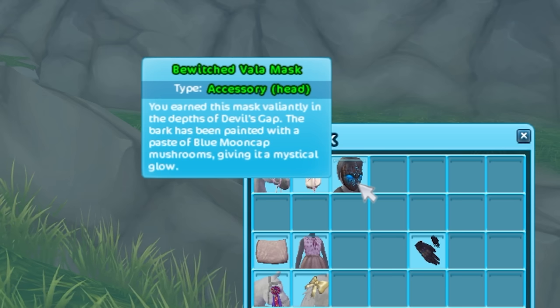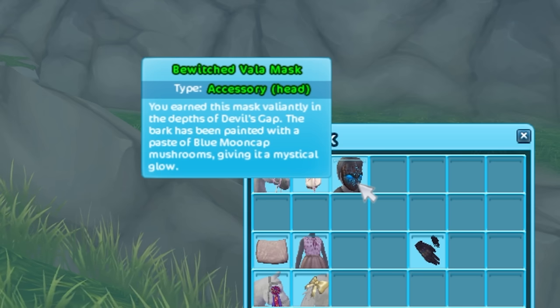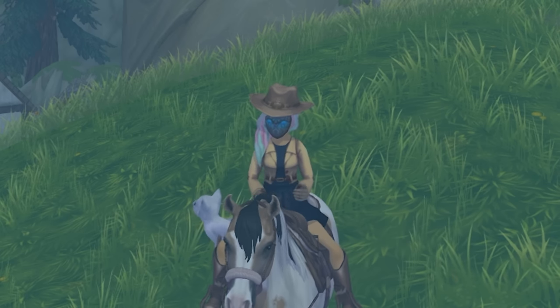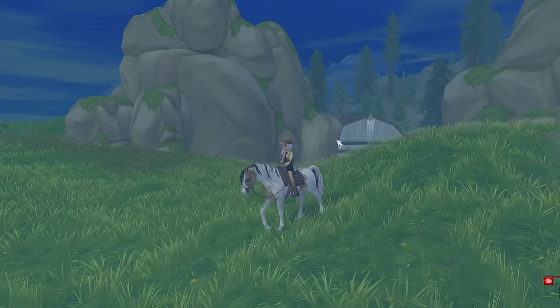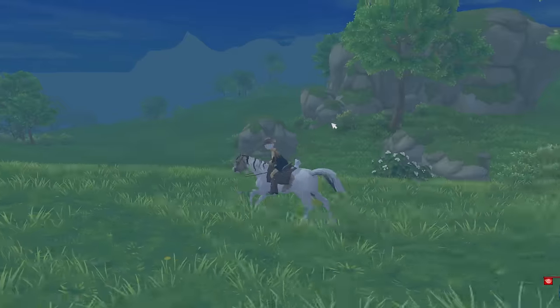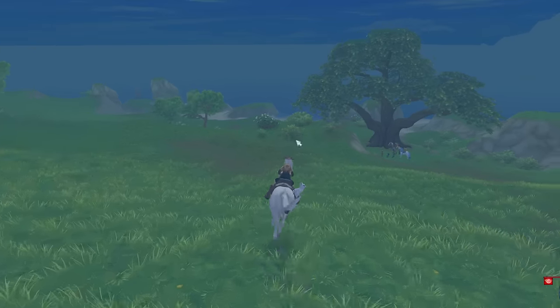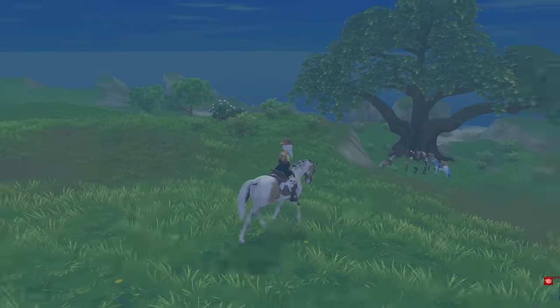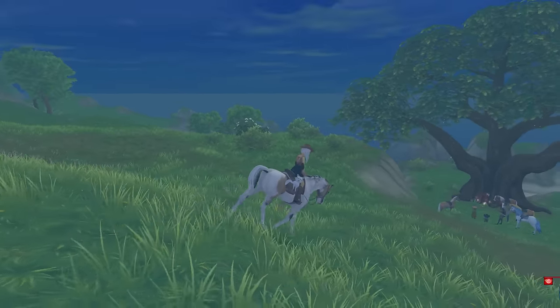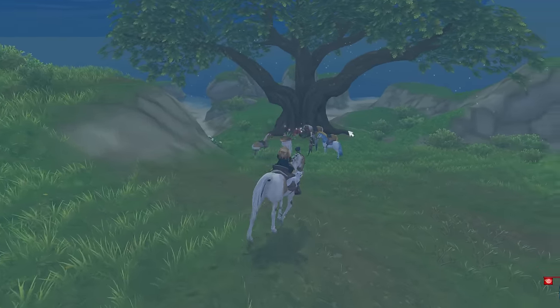The bark has been painted with a paste of blue mooncap mushrooms, giving it a mystical glow. I think this is my favorite gift from Star Stable for a quest item. This is incredibly special. Whoever created this quest in Star Stable definitely needs a raise. They need to be like the head quest person. Look at that. The tree, that little tiny sapling we've been taking care of all this time, look at what it turned into. It merged with the stump that was already there.